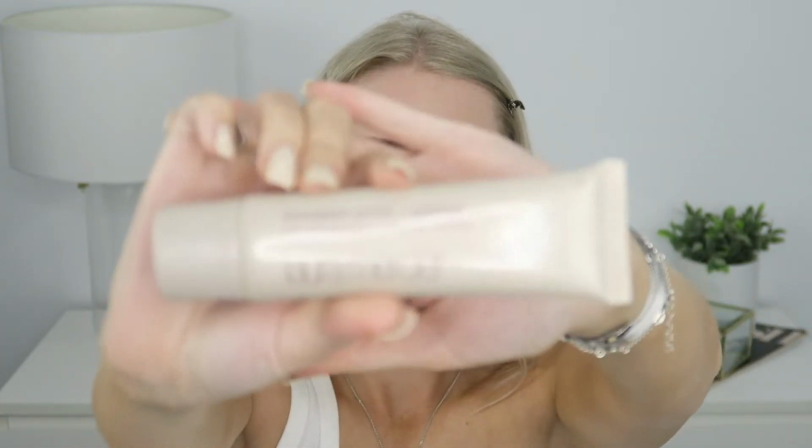And then I'm going in with another primer, a radiance primer. This is just the Laura Mercier Radiance primer. This one's really nice. It gives you a nice glow. So we want to glow under the skin. So I'm just going to stick that on my face as well. I love looking really glowy. It's so nice. So now that's just given me a bit of glow. Very nice.